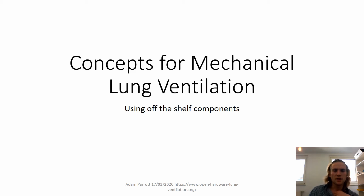Hello everyone. So this is Adam Parrott and I'm just going to run through some slides. Concepts for mechanical lung ventilation using off-the-shelf components.